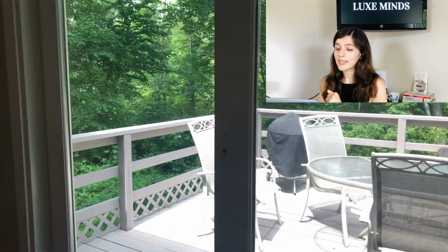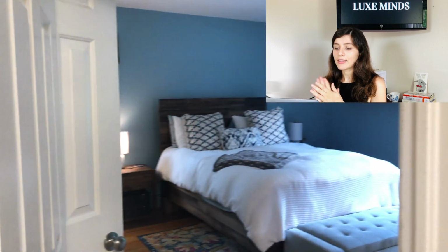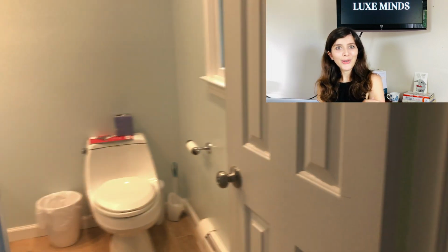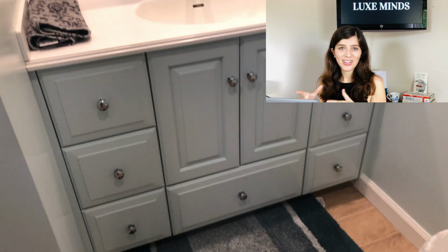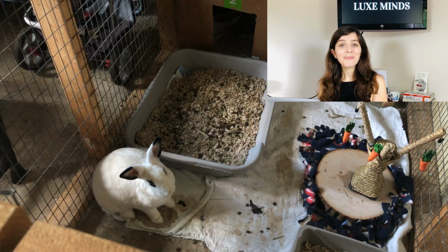But it did have a nice deck, which I thought, convenient not to have to build your own. And then the bedrooms were a good size, not as big as the previous home for the master bedroom, but a decently good size, nice closet. And the bathroom was cute. They had a really nice coloring to it, which I'd never seen in a bathroom before, that I thought was really pretty. In their garage, you guys, they had bunnies.